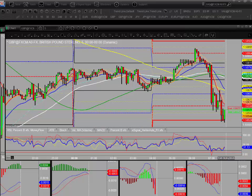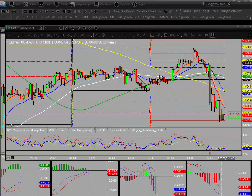Okay, so it's been quite a few minutes, 5 minutes or so. We're still hanging in on this long on cable. It's not really had the immediate quick reaction that we often get with these in the morning. It's quite slow. There was a double divergence running into that support area. Still holding on. I'll be back shortly.